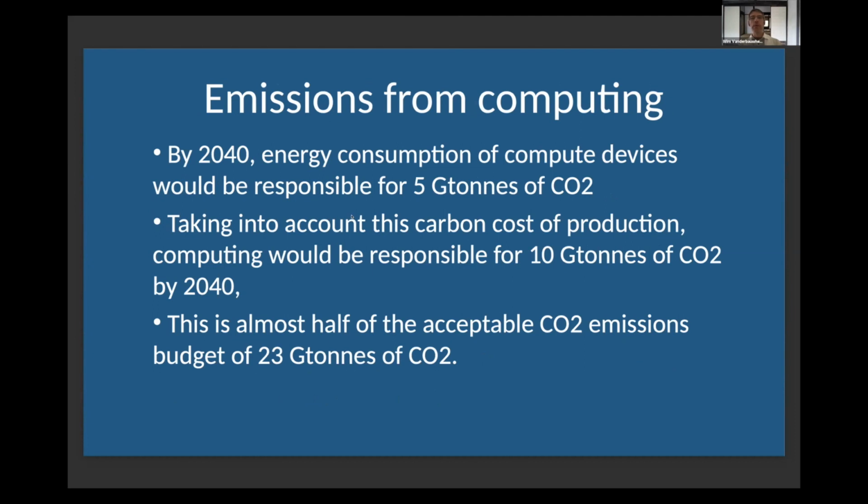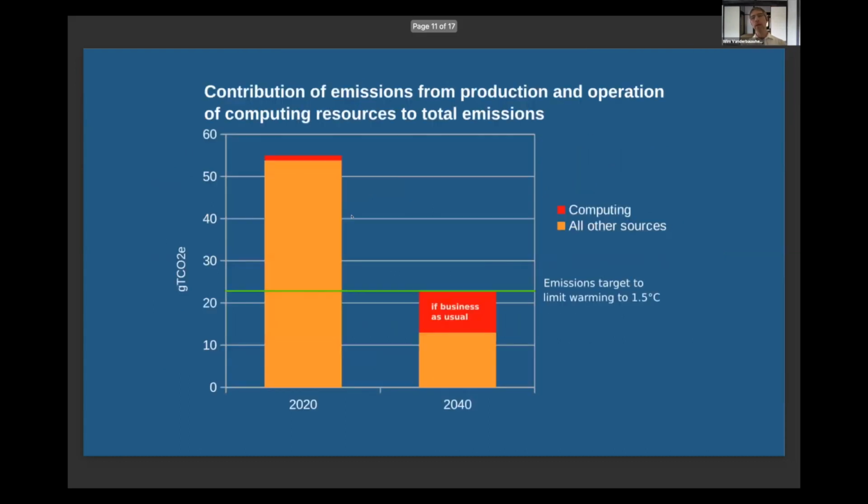If we just look at computing then, by 2040, projections differ a little bit, but basically there's some consensus that energy consumption from the devices will be 5 gigatons of CO2 equivalent. And if you take the production of the devices also into account, it will be more like 10 gigatons. And that's about half of the total budget for the planet for all of emissions. So that's totally unsustainable, right? We can't say purely for computing, we'll take half of that 23 gigatons that is necessary to keep our warming in check. And that's what this diagram says, basically.